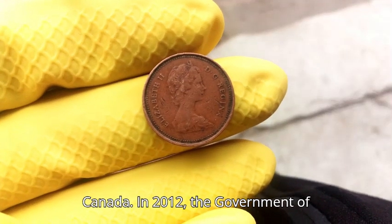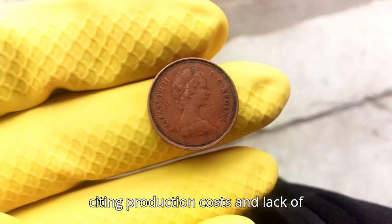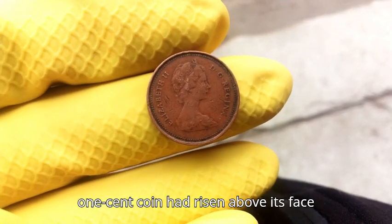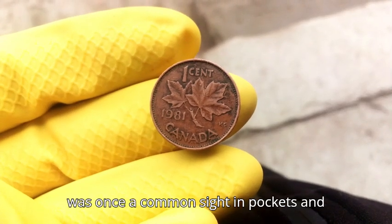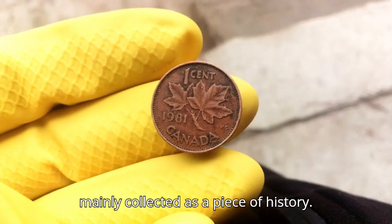In 2012, the Government of Canada officially discontinued the penny, citing production costs and lack of practical use. The cost of making a 1-cent coin had risen above its face value, and inflation had reduced its purchasing power. While the 1981 penny was once a common sight in pockets and cash registers across Canada, today it is mainly collected as a piece of history.